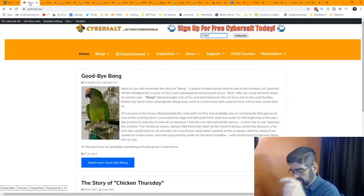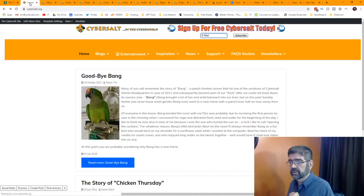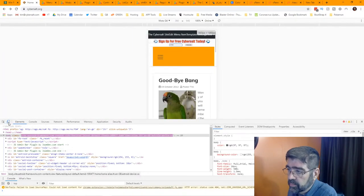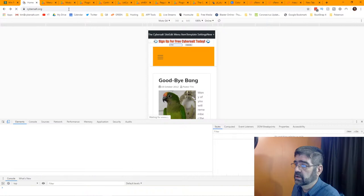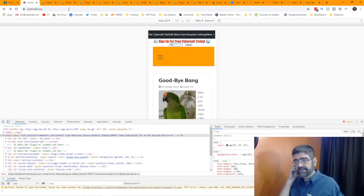All right, so here we are. Let's look for the hamburger. F12 for element inspector. And now I'm going to click this button here and preview. Now I've got that hamburger there. Let's refresh. No. Okay, so that is there.